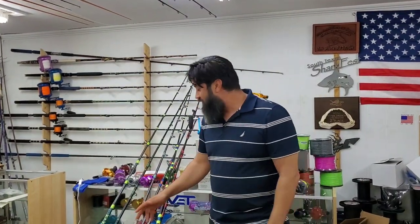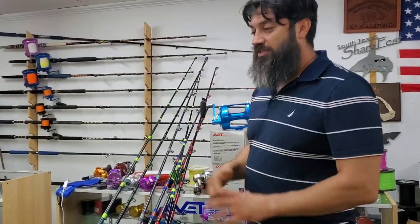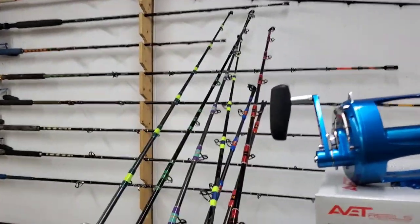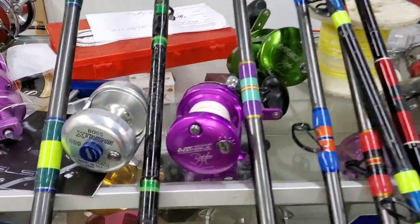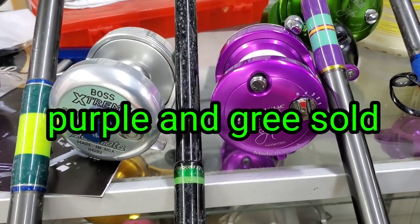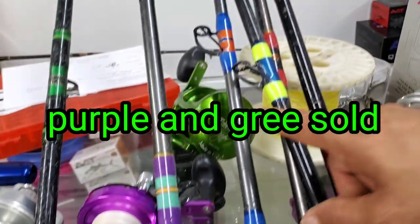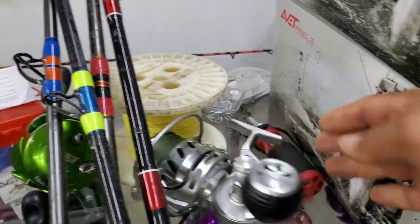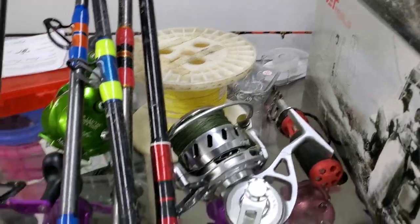There's a bunch of customs, several used reels and stuff like that. We've got some spinning gear. We've got some casting rods. We've got some big rig rods. And actually, yeah, that one's still available. And the Boss Extreme. That LX is already sold as of today. We've got this Van Stahl right there as well.